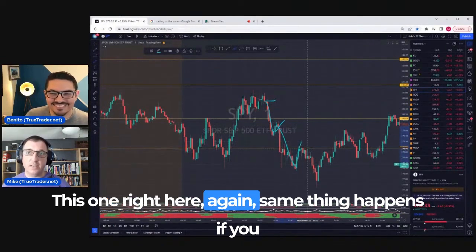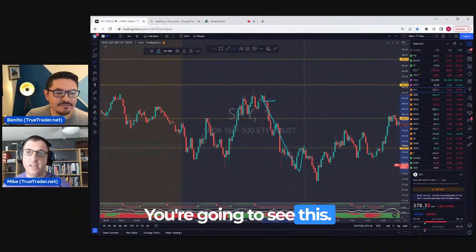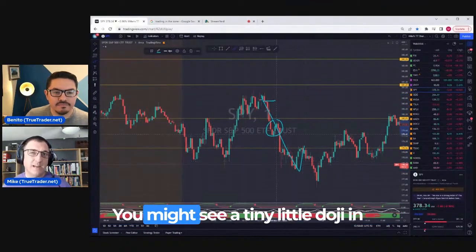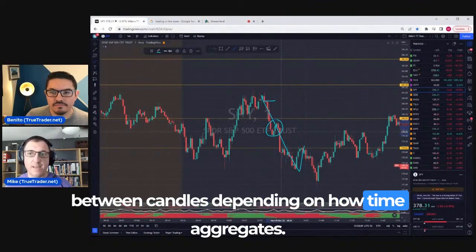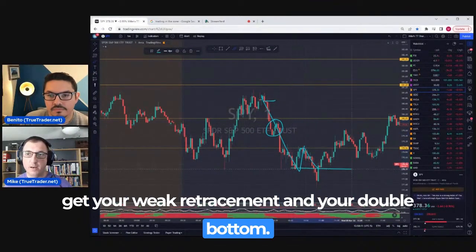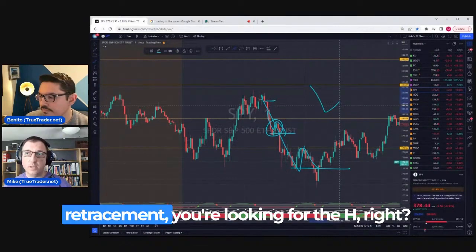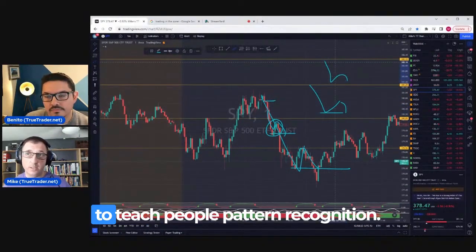This one right here, again, same thing happens. If you ignore the minute and you're on a different time frame, let's say you're on a 5, you're probably not going to see that. You might see a tiny little doji in between candles, depending on how time aggregates, but you will observe this. And you're going to get your weak retracement and your double bottom. Weak retracement, double bottom. Now, it goes farther sometimes. But with a weak retracement, you're looking for the H, right? I draw the H constantly to teach people pattern recognition.